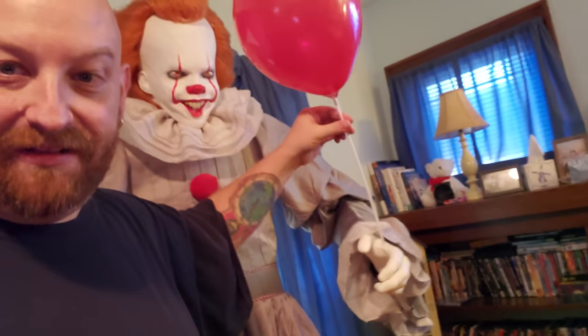Guys, I bought it. I bought the Pennywise animatronic. This guy is awesome. As you can see, he is totally set up back here and scary. But I will tell you this, it was totally frustrating getting him put together. And for a while, I didn't think that he had the little stick here for his balloon. But as you can see, I did find it.